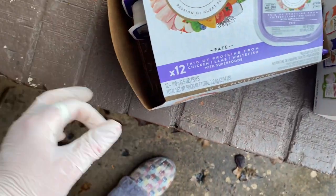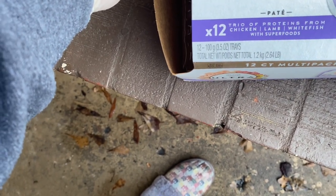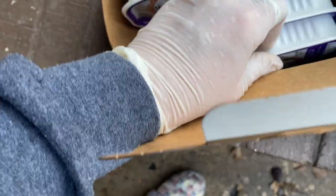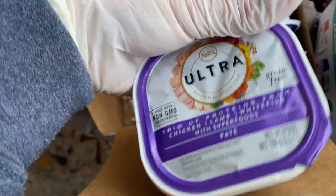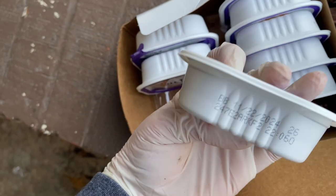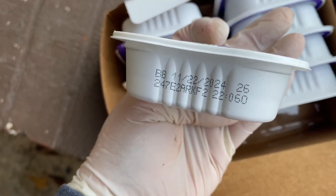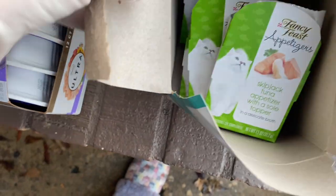I got this Ultra Neutro Passions Grape Protein from Chicken Lamb, White Fish. These are for cats. We got 2, 4, 6, 8 of these. And the best buy date, let me not say expiration date, I make people mad with that, unless it's medicine, is 11/22/2024. So these are good to go.